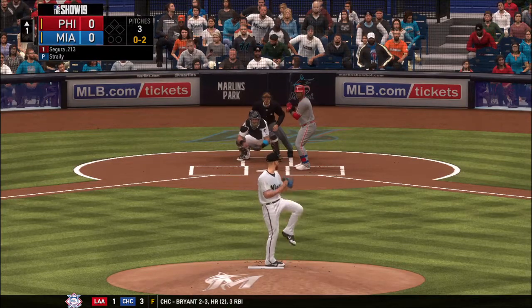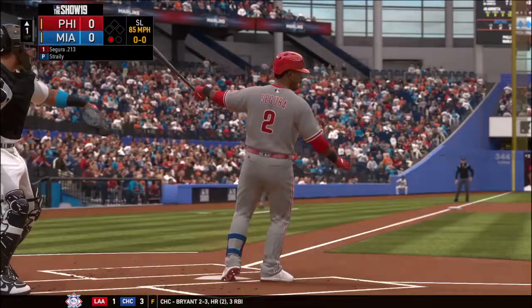The 0-2 once more. Is a wave and a miss. He struck him out.